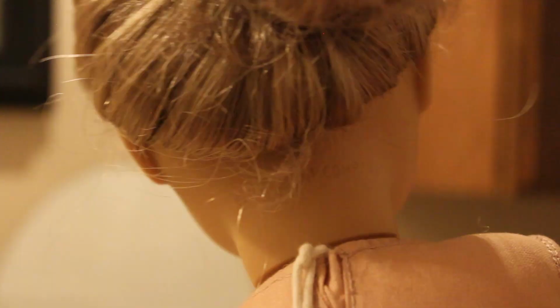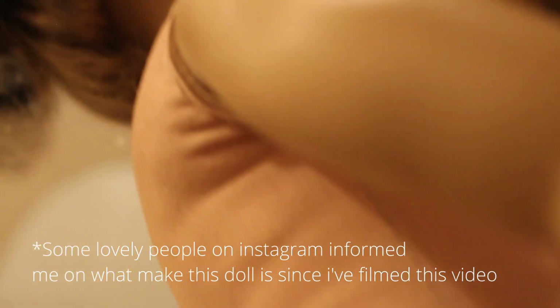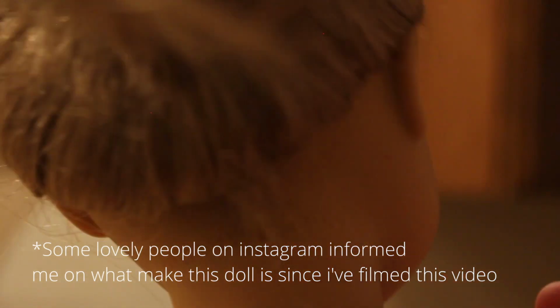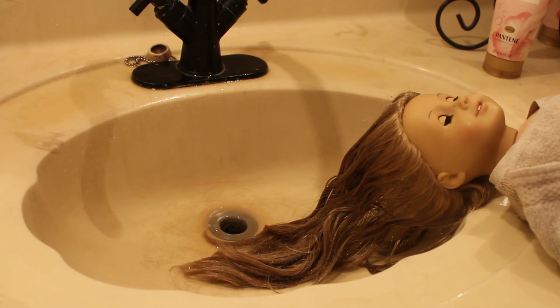Okay, little update. I also just noticed she's a Pleasant Company doll. Does she have an older body because her tag says 2008? When did they do the switch? She's a Pleasant Company head. No way. Okay, so I washed her hair and didn't film any of it, so that's fun.